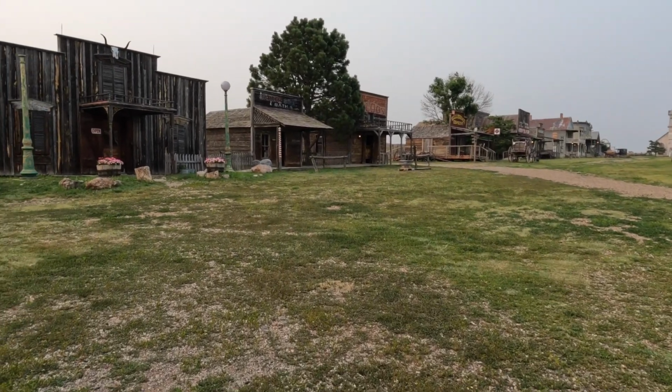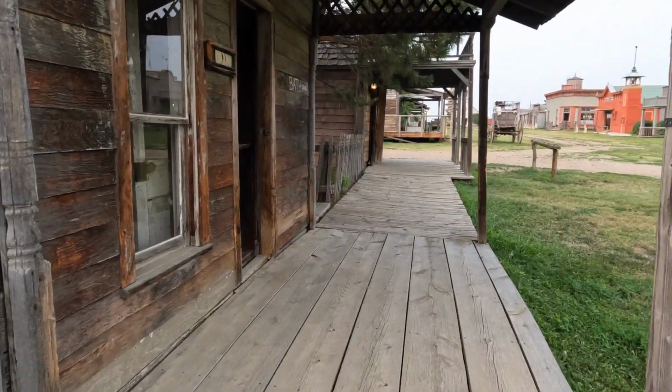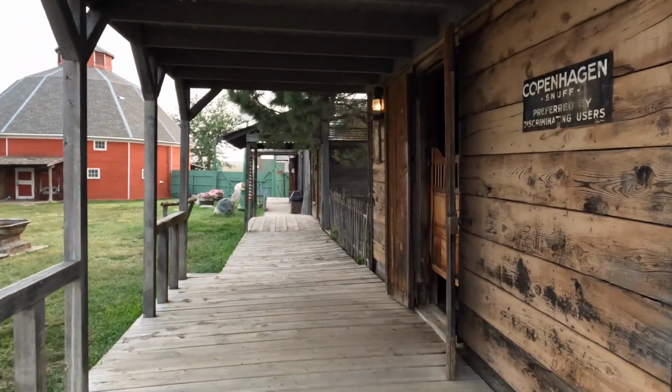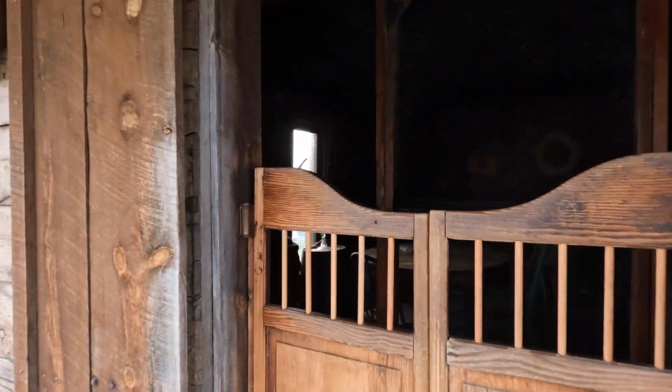We stopped in Belvidere specifically to see 1880 Town, a recommendation from my sister who had visited the year before with her family. It was totally worth it. Waiting until the end of the day, 1880 Town was nearly deserted, giving us plenty of time to explore this incredible collection of history.